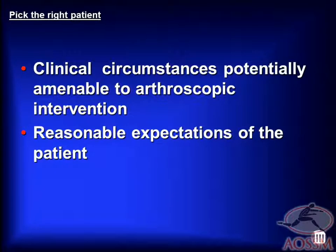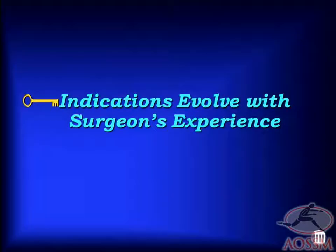The next key is picking the right patient. Certainly clinical circumstances that are potentially amenable to arthroscopic intervention, but you also want to make sure your athlete has reasonable expectations of what you may or may not accomplish with the operation, because you can do the greatest operation, but if your athlete had unreasonable expectations, it's going to be deemed a failure.